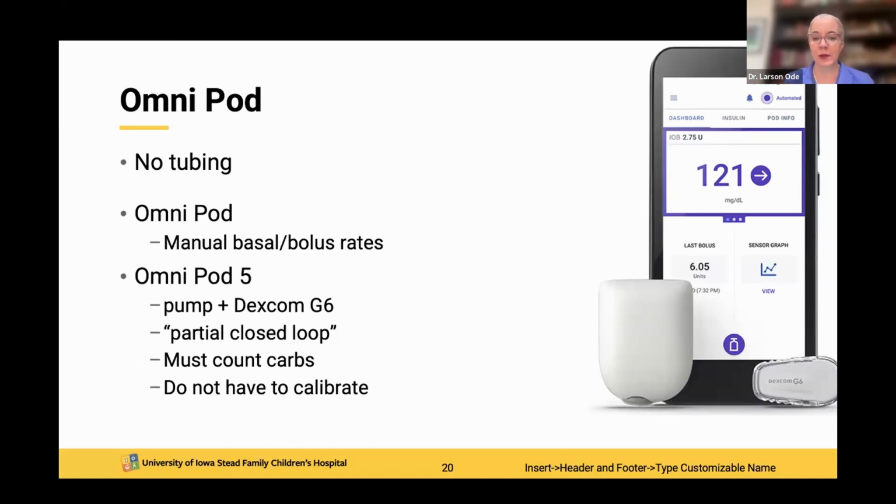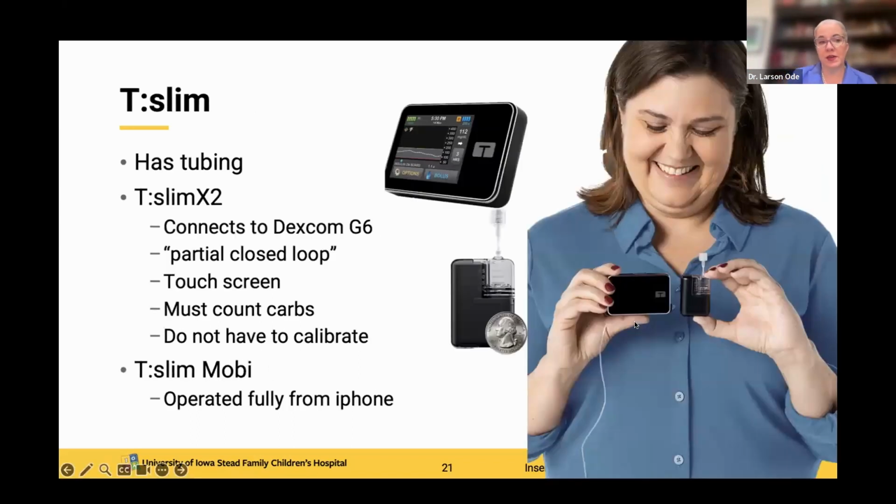That's how these systems work. All right. So my favorite pump is actually the t:slim, but not my patient's favorite pump. The t:slim is also a tubed pump. It also talks to Dexcom G6. You can set it to just be a regular pump.